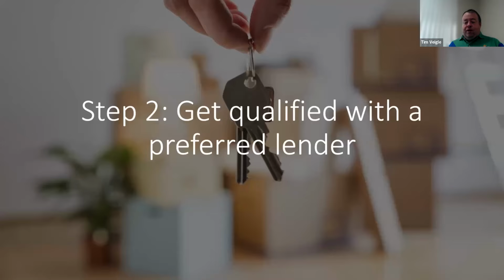Now, once you find a realtor, it's all about getting pre-qualified. Okay. Some people say, why get qualified? I already know what I can afford. Just because you can afford a $1,500 a month rent does not mean that your loan will be approved for that purchase price. And it's kind of like, if you think it's $1,500 a month, and that equates out to a $350,000 home, and I'm taking you looking at $350,000 homes, guess what?